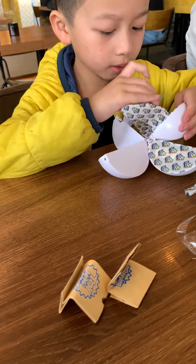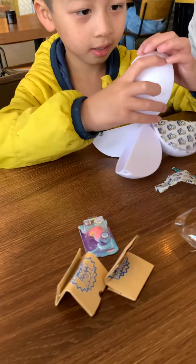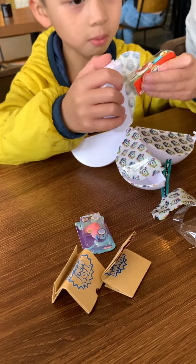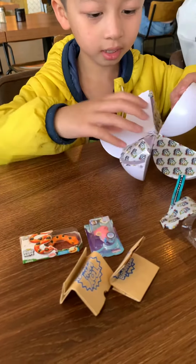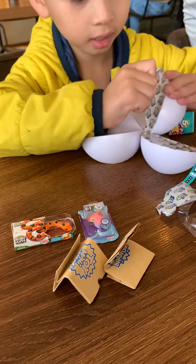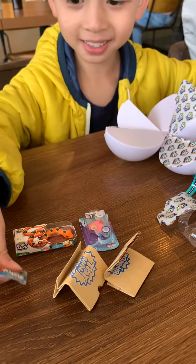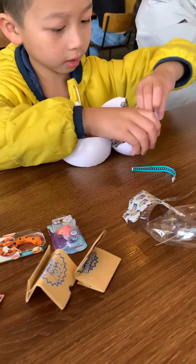Oh, what's inside? Oh, a narwhal. Oh, there you go, you got it. You got the robot snack that you wanted. At last. You got the robot snack that you always wanted, Tristan? Got a bunch of balloons. I think we got those already.